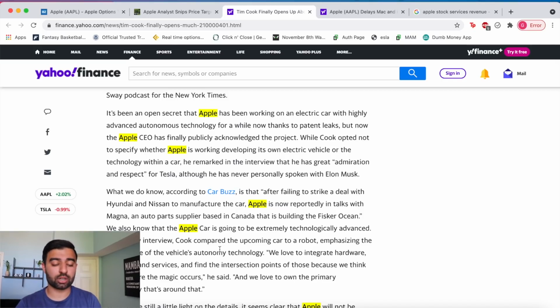So that's all going to be speculation till then. But what we do know, according to this article, is that after failing to strike a deal with Hyundai and Nissan to manufacture the car, Apple is now in talks with Magna, an auto parts supplier based in Canada that is building the Fisker Ocean.